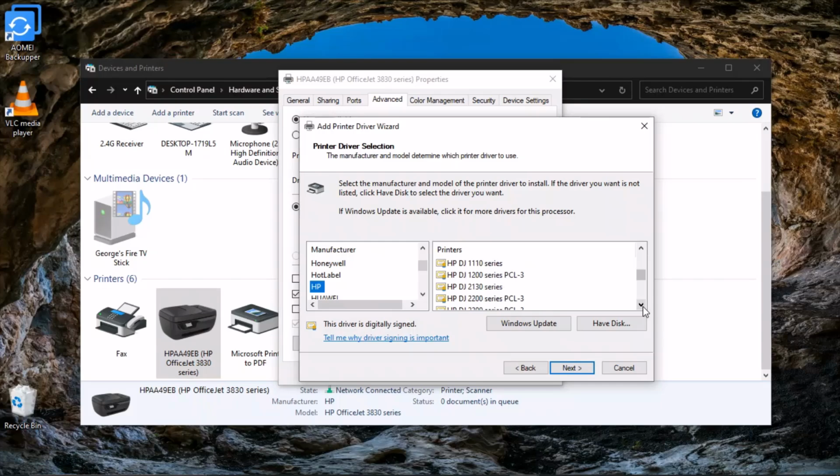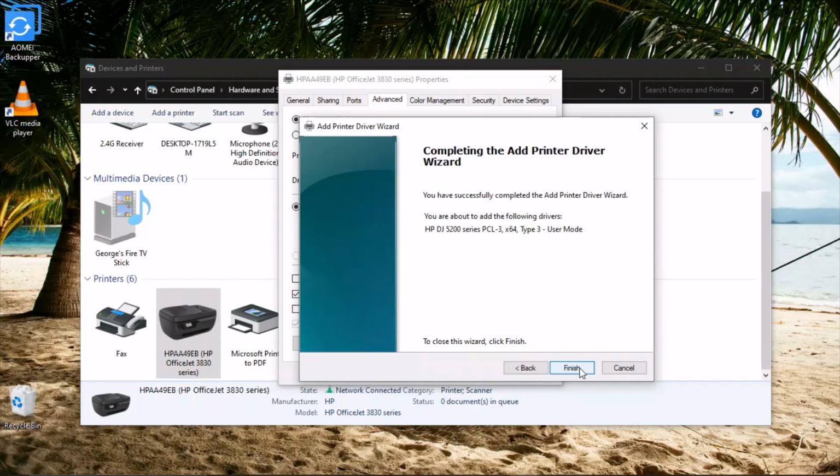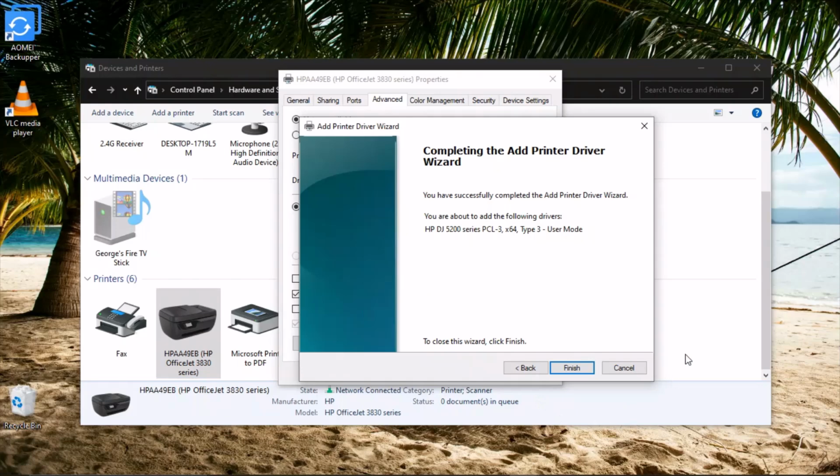All right, it's this HP DJ, and we want it to be the 5200 PCL-3. It's this one right here. Select it and hit Next. And just hit Finish and allow it to make the change for you. Give it a second, because it's got to actually do all of its internal changes to make that the printer driver for the 3830.